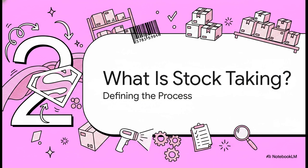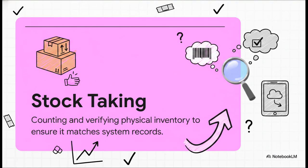Moving right along to Section 2, what is stock taking? So the crucial point here is how we fix those compounding errors. And we do that by relying on formal stock taking. Now, we have to separate this from just doing a quick visual spot check. Stock taking is the comprehensive, start-to-finish process of physically counting, verifying the condition, and ensuring that the actual quantity of products you have directly matches the records in your inventory management system.